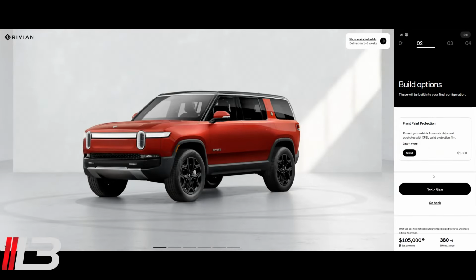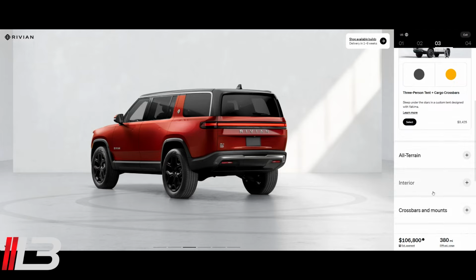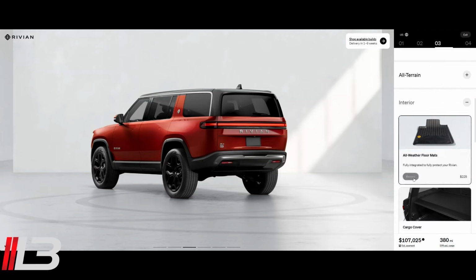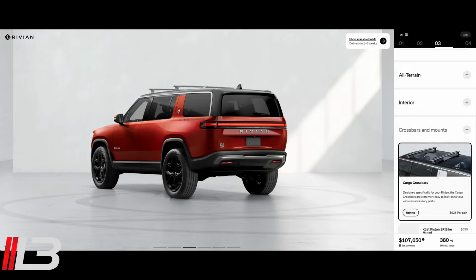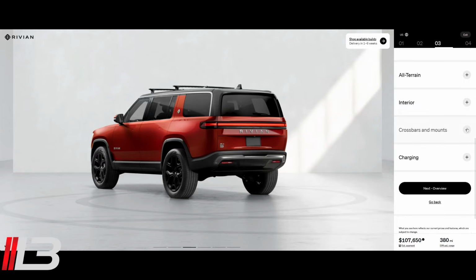Then let's go to options, and gonna take the paint protection film on the front for another $1,800. Then coming on around down here to the interior, gotta snatch up the all-weather mats. Then let's go down to the crossbars, add those, and that's everything that is selected on this build here.